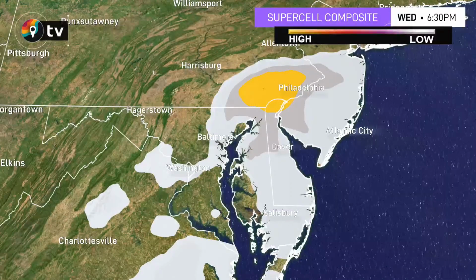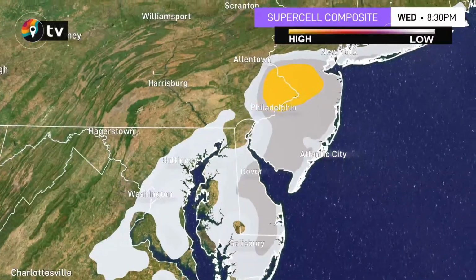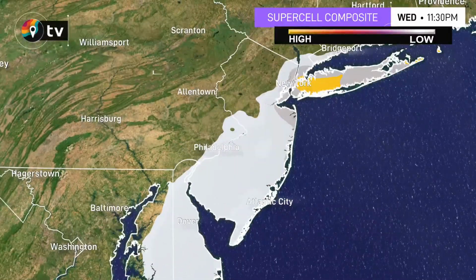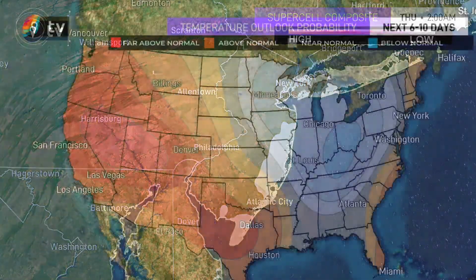Right over the city of brotherly love there. Could be looking at some nasty thunderstorms popping up, some big boomers sticking around as we head through Wednesday evening and into early Wednesday morning, possibly even for the Big Apple and Long Island.